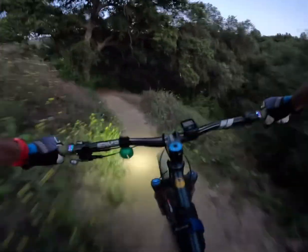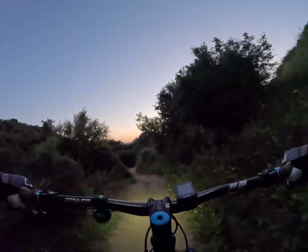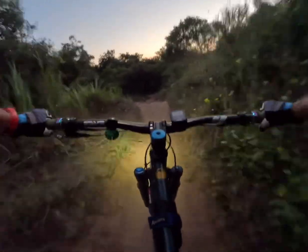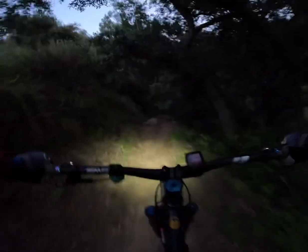I'm here on El Prieto doing a night ride. It's just before dark and it's gonna get pretty dark at the end here, you'll see. I just went ahead and turned my headlamp on.